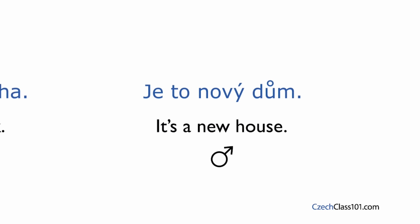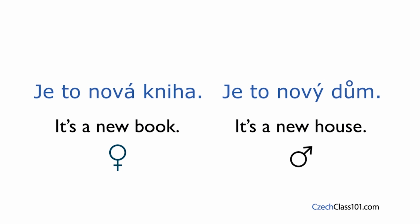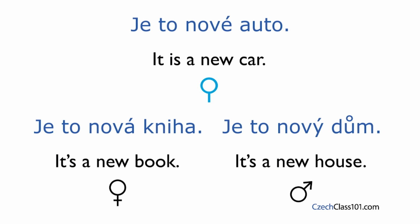Let's see the same sentence with a feminine subject. It becomes Je to nová kniha, meaning it's a new book. Here the adjective loses its e and an a is added instead, so it becomes nová. If the subject is a neuter noun, the adjective also changes.